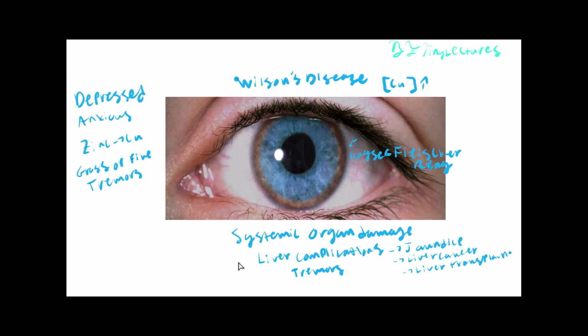But once you pair a disease with a person, or you see it in real life, it sticks with you. And this is because there is a lack of ceruloplasmin, and therefore the levels of copper are elevated inside the body, because copper will grab onto ceruloplasmin.